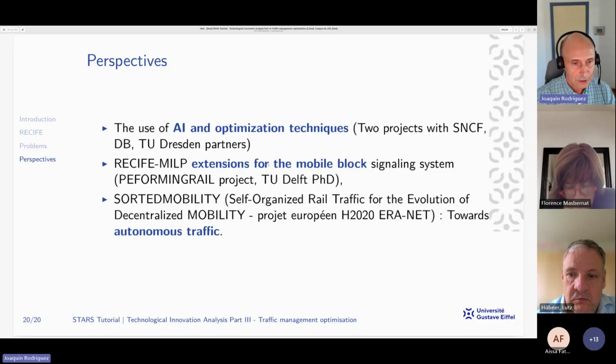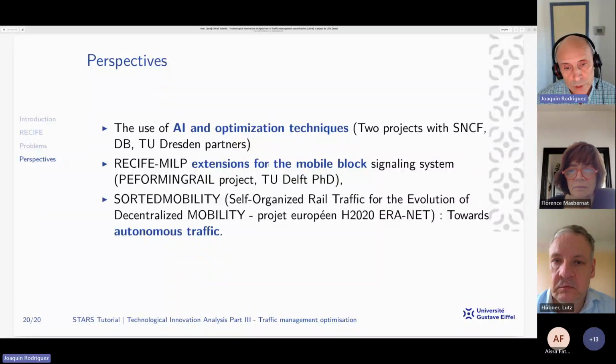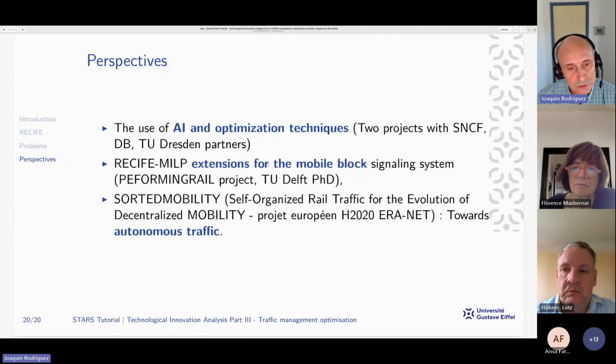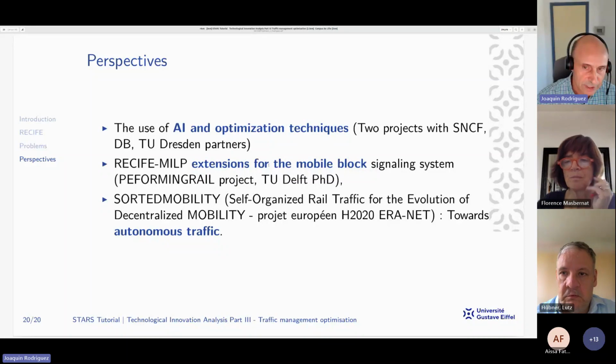And the last mention I would give you is about another project named Sorted Mobility, to go toward autonomous traffic management, meaning that trains would be agents that could negotiate between different trains in a local approach, in order to reach a big decision at a central level, and we will try to look at what will be the benefits of local decisions compared to centralized decisions. So thank you very much for your attention.